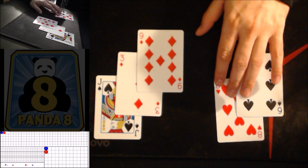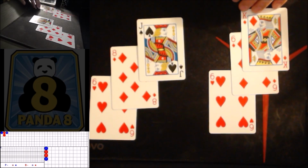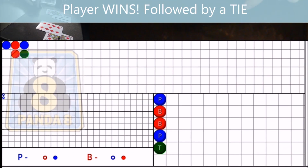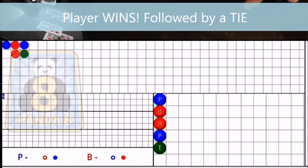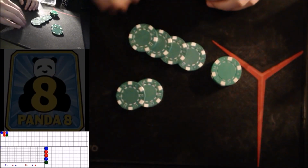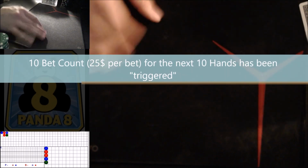If you notice, because of the speeding up of the video, I was able to make it a lot shorter than the previous videos. That way I can more pinpoint and focus on the action parts of the shoe, which you'll notice right here. We get it really early on in the shoe where a player hits and then a tie hits, which is our trigger to start the 10 bets.